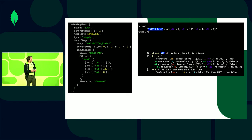Once we execute our filter, the next thing we have to do is execute our projection. So we're going to take the document that we bound to S7. We're going to produce a new document where we keep only the fields A, B, and C, create a new object, and then bind that object to S13. It's eventually where our results are going to be.